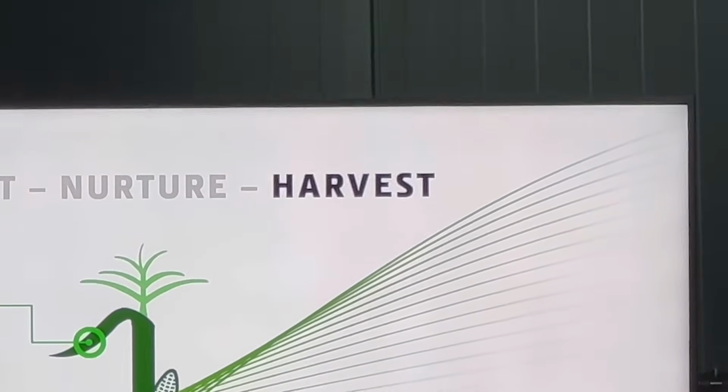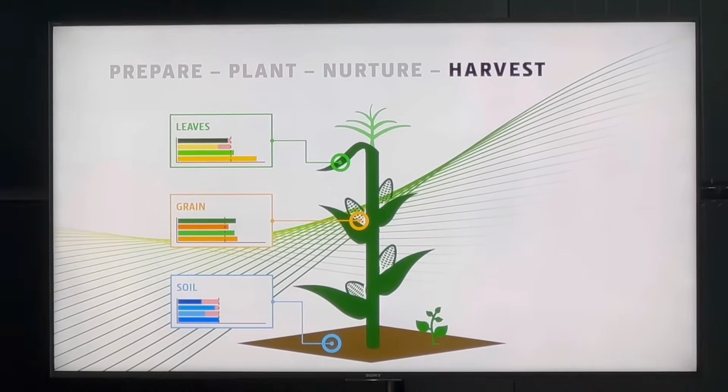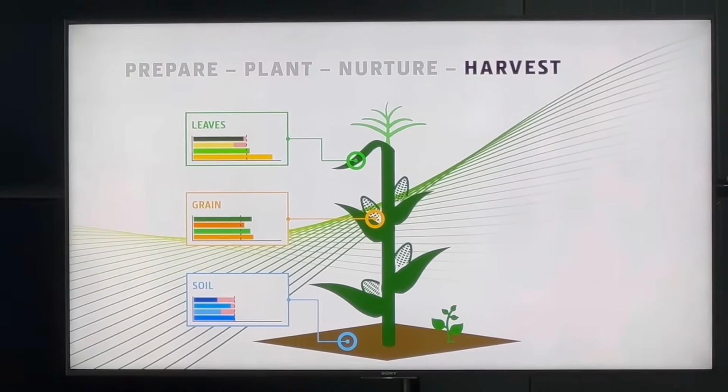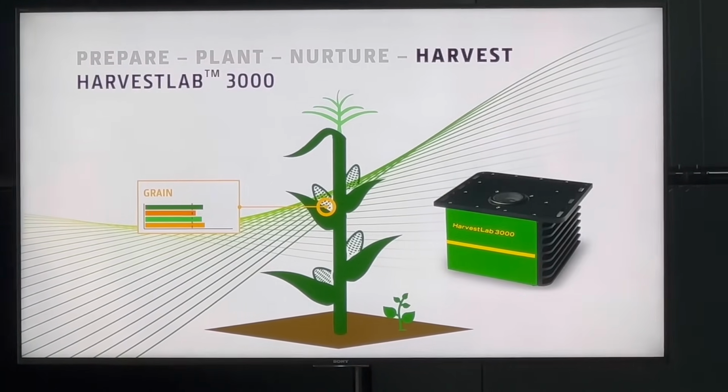Now we're going to look into harvest. Now, the obvious thing here, you're going to say, well, what product do we have? Well, we've got a combine harvester. But I'm not actually going to talk about that at the moment. I'm going to refer back to the HarvestLab 3000.